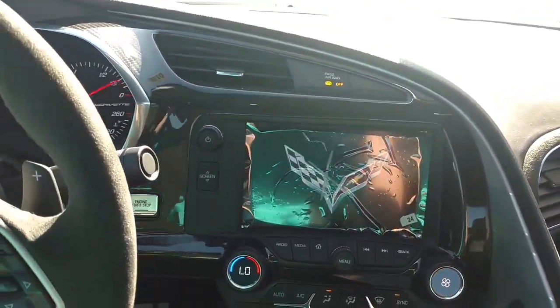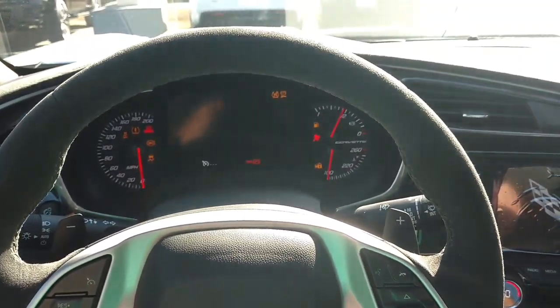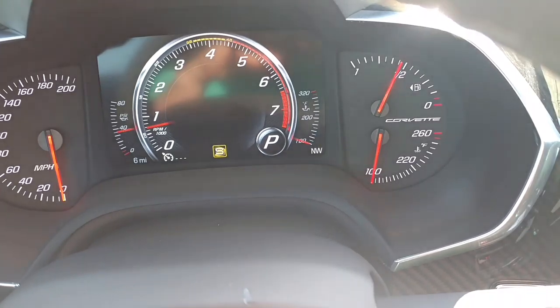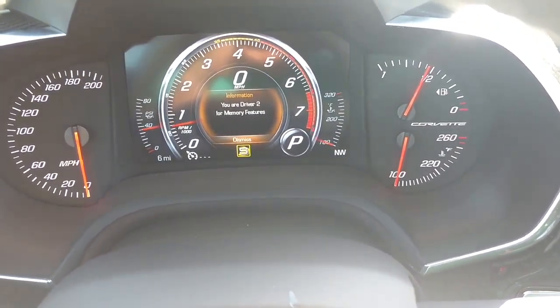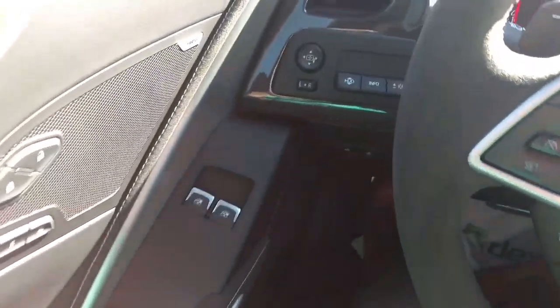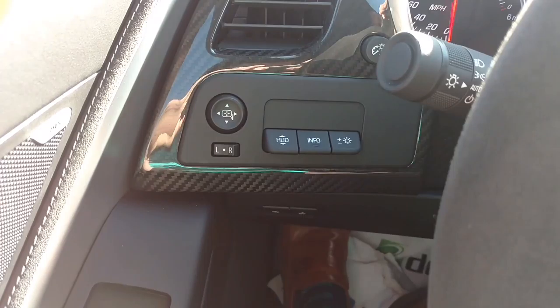Right over there. Now, since this one's brand new, it should only have a couple miles on it. You got 6 miles on it. Got your power windows, door locks, and mirrors. This one has heads-up display right there. If you look right there at the bottom of that Camaro, you can barely see it from here.